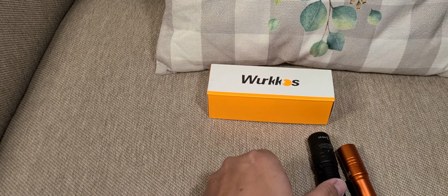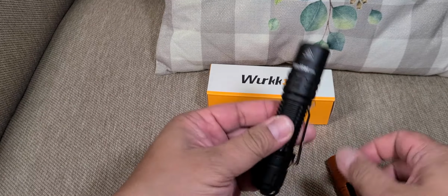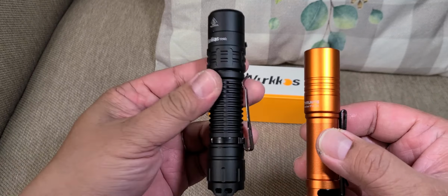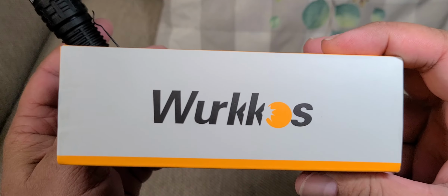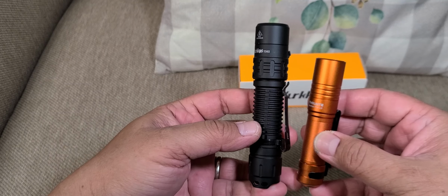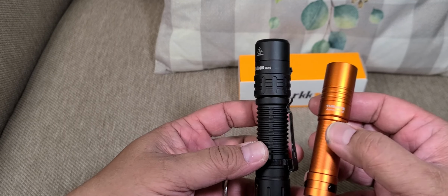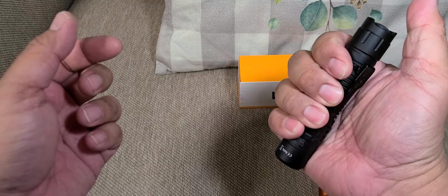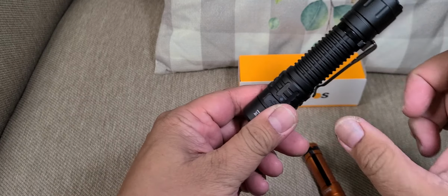So I bought this on sale, my True Night EDC flashlight, for $19.99. This is on sale for $17.59. So I'm looking for something slightly bigger than this. So I got intrigued by this Wurkkos. I don't know how you pronounce it. Okay. Wurkkos. Slightly bigger, maybe two inches bigger. Okay, my hands are big. I am extra large when I buy gloves, so yeah, this is useful, but I want something this size.